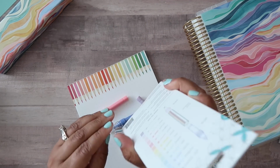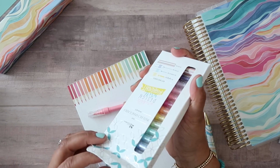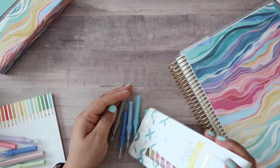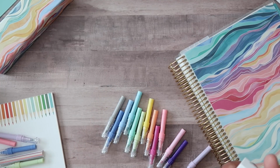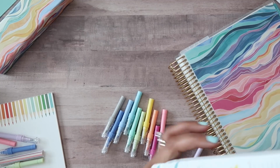So let me go ahead and actually get this out of the package. This is so cool. Oh my gosh. All right, so let's get these out of the packaging, and you get a lot of colors in here. Oh my gosh, it is a rainbow of colors. And if I could get the barrel out of here, because I see it down there, I'm wondering if you get more than one barrel, and it looks like it.